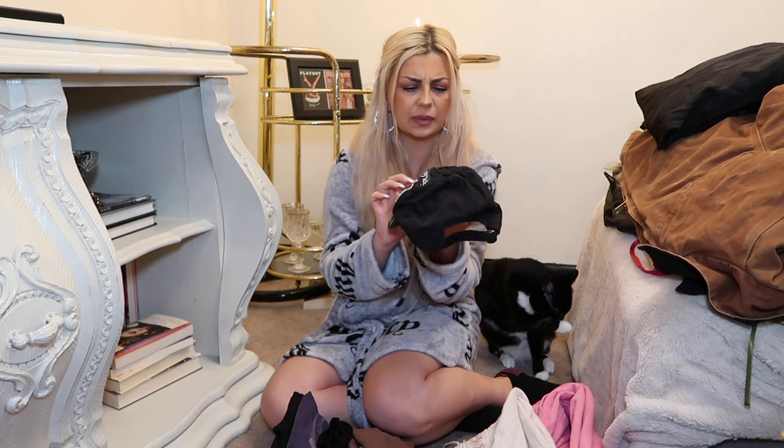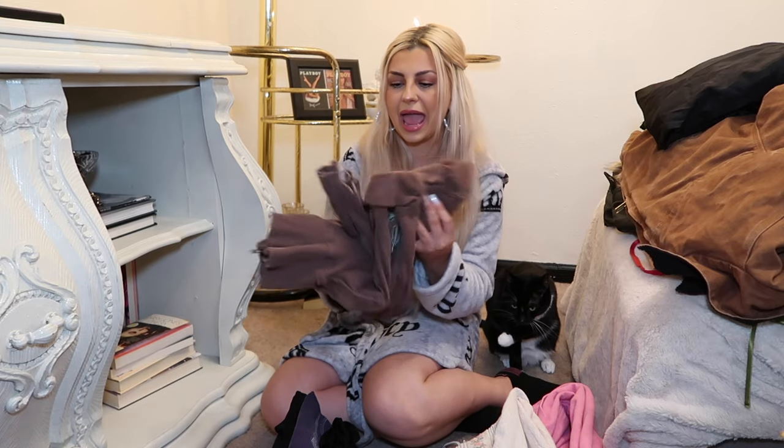I am a lover for hats. This might be a little bit too small in my head. I'm not sure yet, but I love the peace sign and the font of it also reminded me of Chrome Hearts a lot. So I thought that was very cute. It has these little cutouts at it as well. Again, with velour sweats are just gonna be so iconic this fall time.